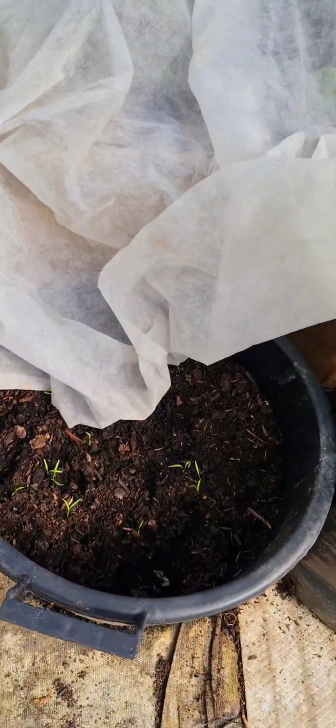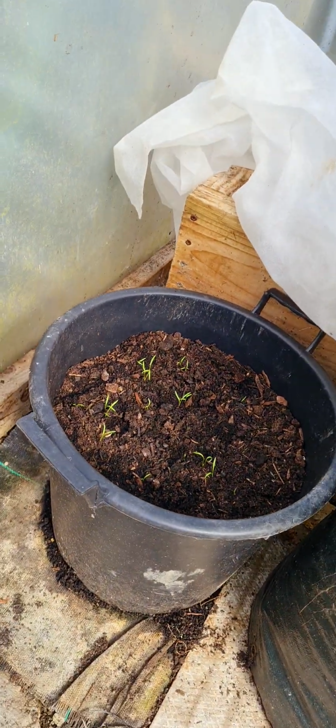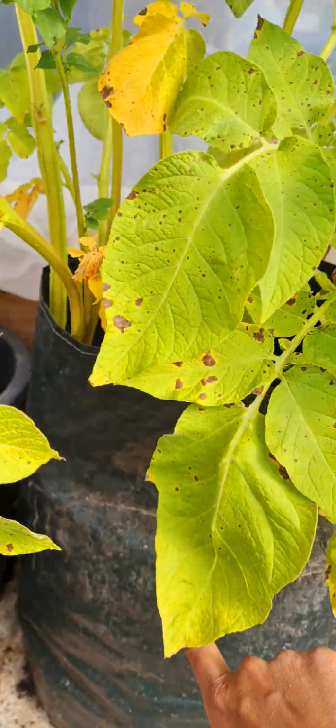These are carrots. I'm trying to grow the carrots in pots to see how it goes, because a lot of people have constraints to grow only in containers, so this time I'm giving container gardening a go.